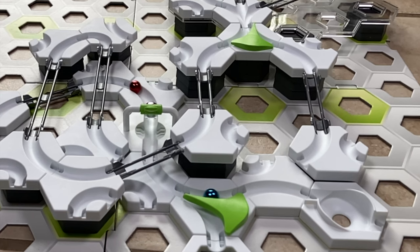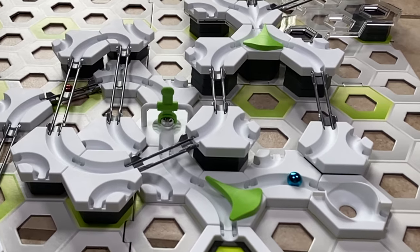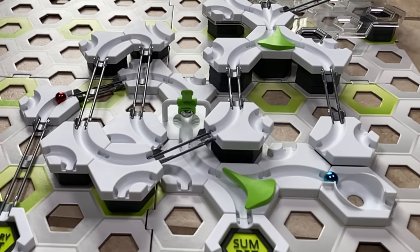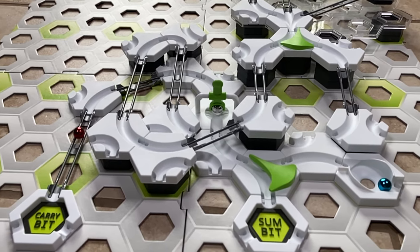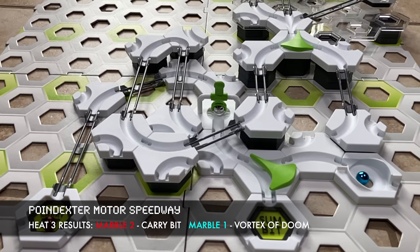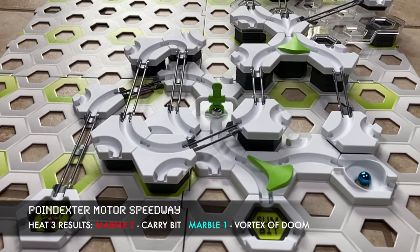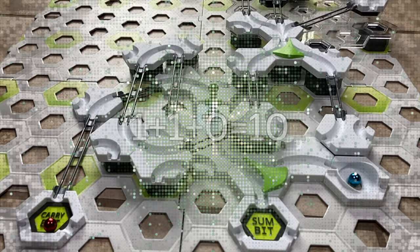What a disappointment. Not only that, but Marble 1 is now headed to the Vortex of Doom. What a shame. And off goes Marble 2 to win the carry bit pole position for our final heat. What a race. So we end up with an output of 1-0, which we are told is the number 2 in the binary number system. So 1 plus 1 plus 0 is 2.